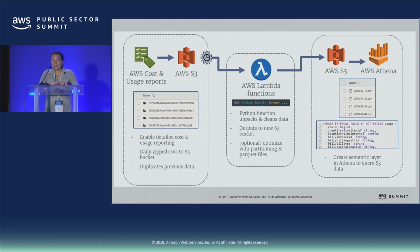So this is what I did. This is the process and the workflow that I created to bring cost and usage information into Tableau. The first thing we see here is you can actually set up cost and usage reporting in AWS. So that was a great place to start. They give you that right off the bat. It's a pretty easy one or two clicks to set that up.